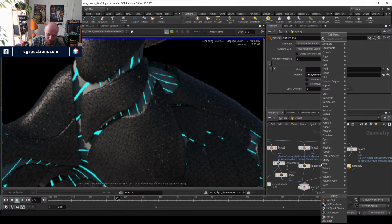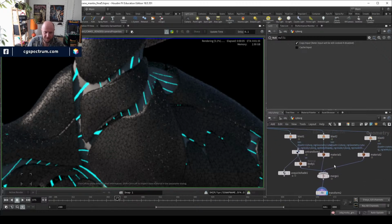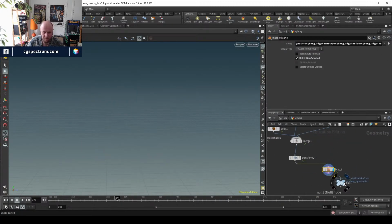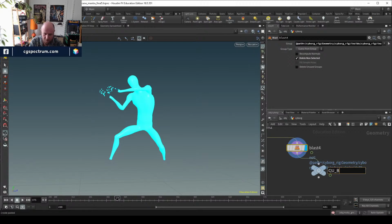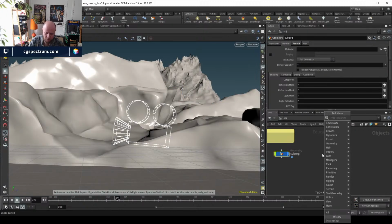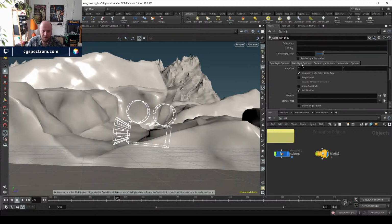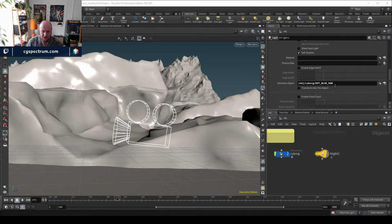So I'm going to just create a null here, and I'm going to blast out just the body again from down here like that. Hopefully that works. There we go. Blue glowing man, nice. Out. Blue man. Set my view flag back here because I don't want to render that. And then I'm going to create a light, and it's going to be a geometry light, and the path under area light options, geometry object, is going to be the cyborg. And I don't know if this works, choosing a null like this inside the object, but we'll see.